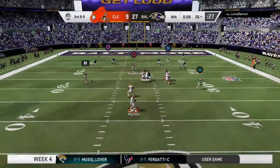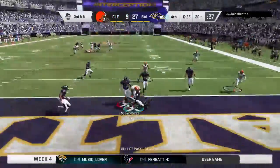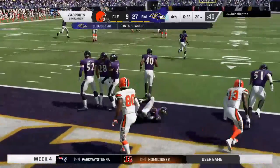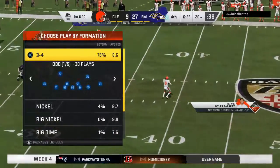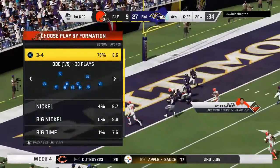They'll set up to throw. He's going to go up top for the end zone. And it's intercepted at the goal line. It's Chris Harris with a pick. And a big turnover there as his guys will get the football back.